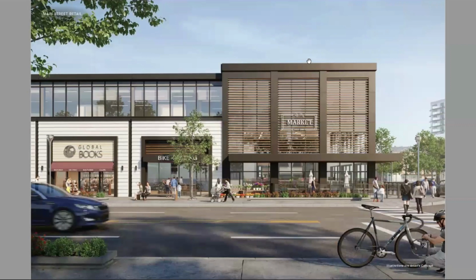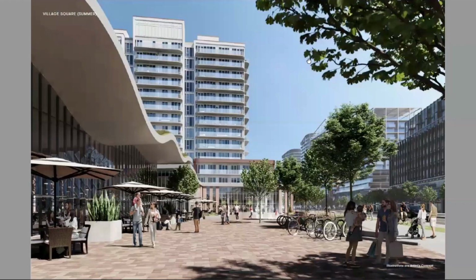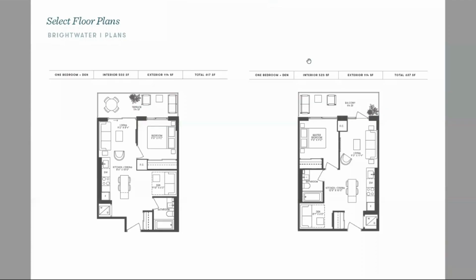This is giving an idea of what the retail spaces will look like off of the street. This is Village Square, some of the community space that's going to be offered to residents. And then here, getting into some of the sample floor plans as well.